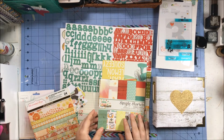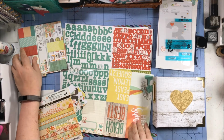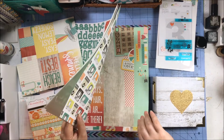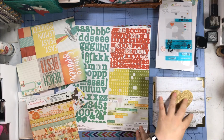Okay, so I worked with the 6x6 paper pad. I also had some 12x12 cut aparts that I worked with. I do have a couple of 12x12 pieces of paper left. I'd used this for a couple of layouts in 2015 when I bought it. And then I put it all aside to do this album.